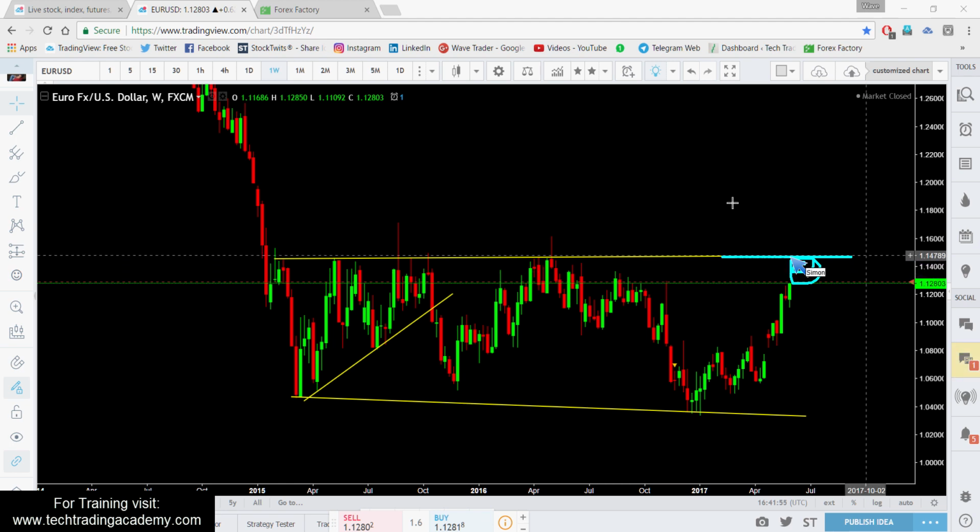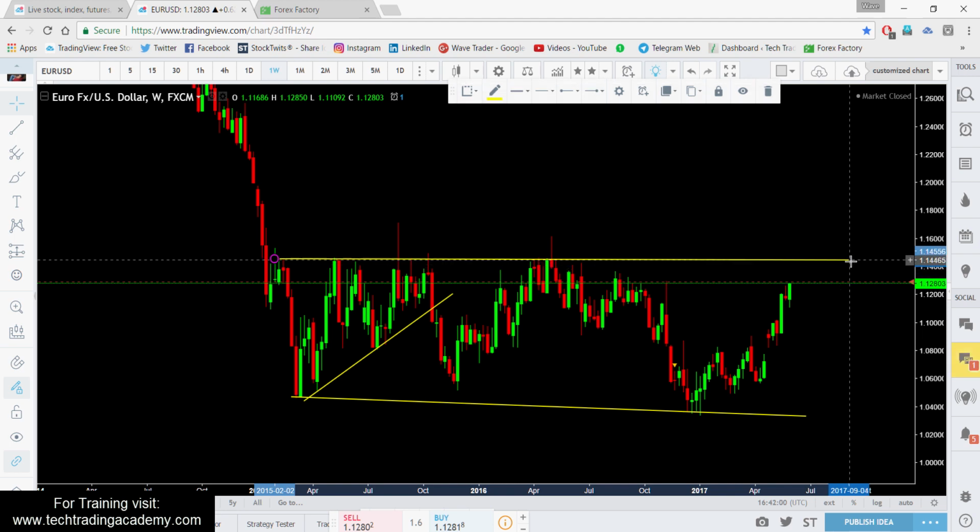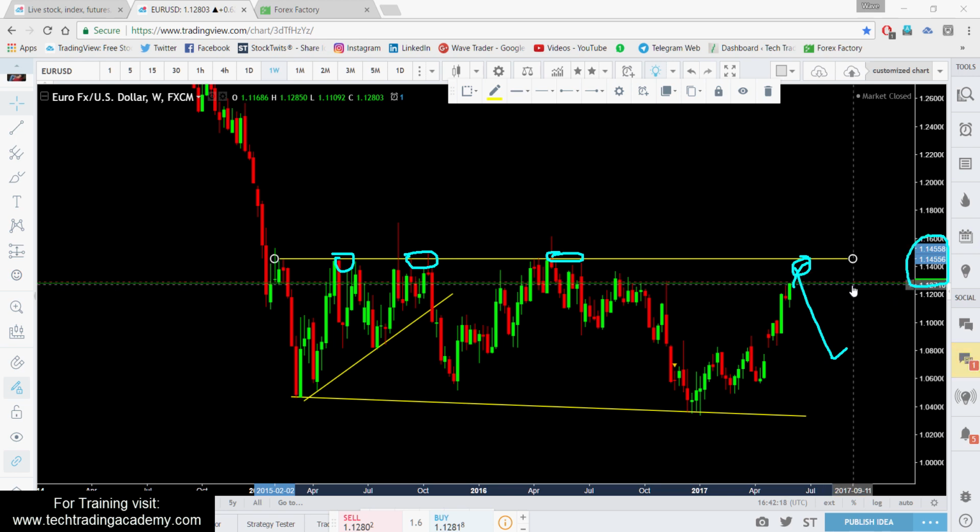Now, let me show you another example. We are testing this area again and again. This area, this area, this area. We are testing that area again, so highly likely price is going to get rejection. So this area is very much of interest.